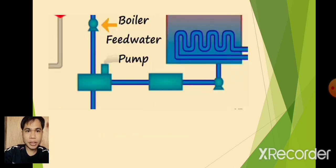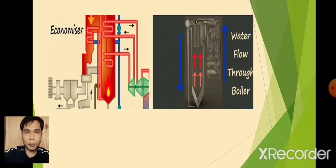And then it is transferred to a boiler feed water pump. Boiler feed water pump pressure is greater than 200 bar or approximately 3000 psi. The work of a boiler feed pump is to discharge the condensate boiler feed water from the hot well to the boiler drum.